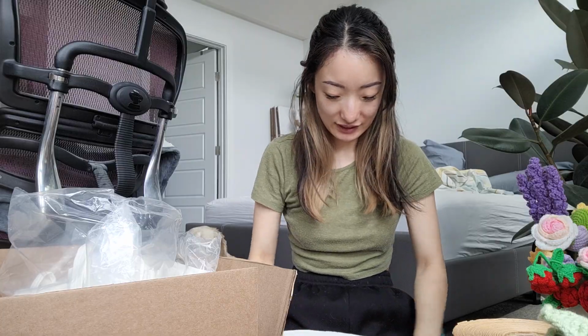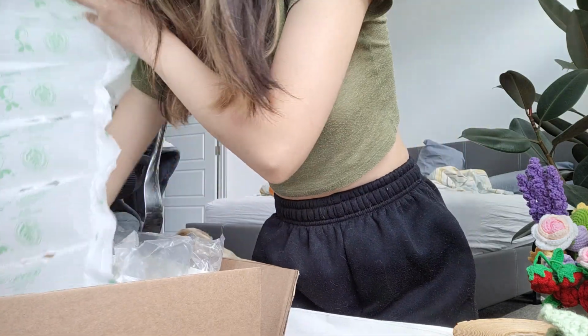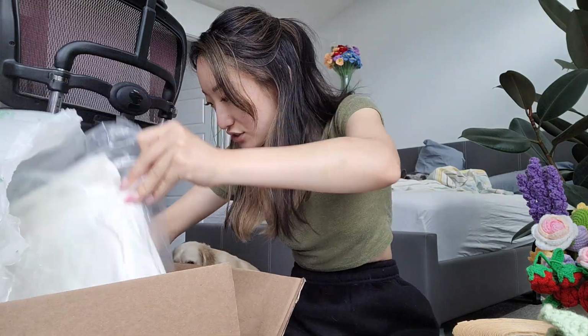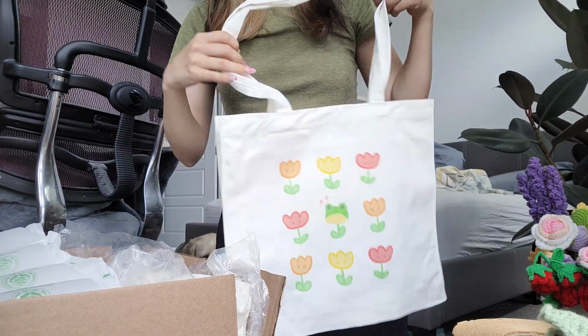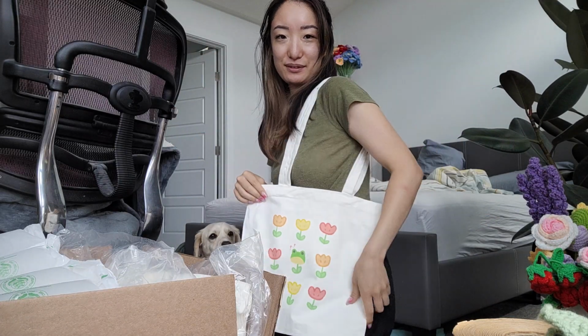But it's the simple white tote bag. I ordered, I think, 20 of them. Actually, my packing slip should be in here. I think I ordered 20. There's no packing slip, or I just can't find it. I don't know, but I ordered 20 of them. Here they are. Let me just, there we go.